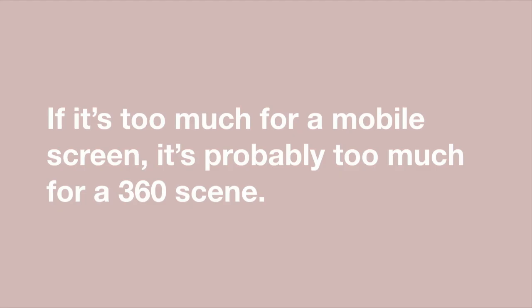And so one thing I found works is if you take the amount of content that you would have on a mobile device and port it to VR, maybe change the proportions, center the elements, but use about that much content, it's a little bit more comfortable. Obviously, this diagram is not to scale, so this is just a tip. It's just an idea. In general, centered layouts that have objects that are grouped together are a little bit more comfortable and aesthetically pleasing in VR because you have no bounding box of the elements that you're looking at. And so if it's too much for a mobile screen, it's probably too much for a 360 scene.